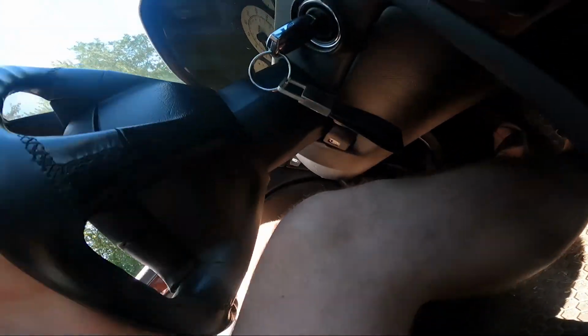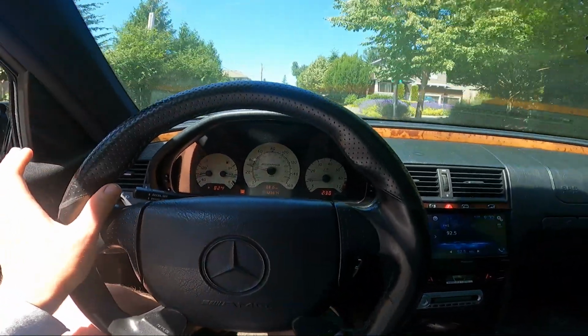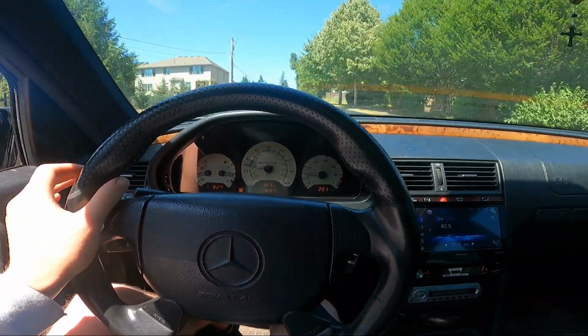It's such a nice car though, just to cruise. It's a really nice example of a 202 and a C43. And I love 202s, you guys, so it's hard to even think about letting this one out of my hands when it's in such a good spot right now and in such good shape.